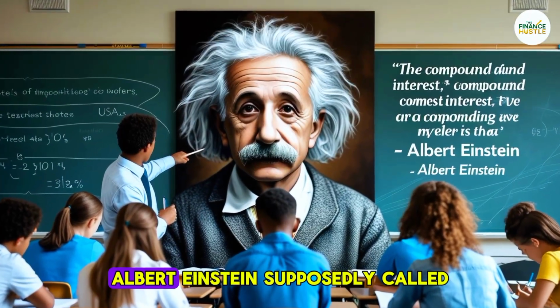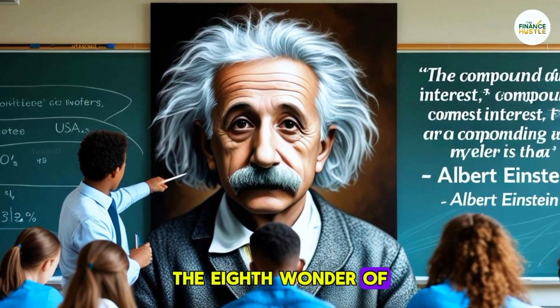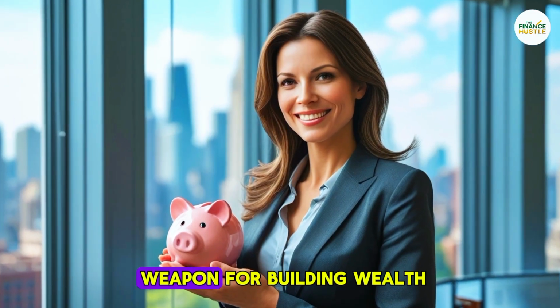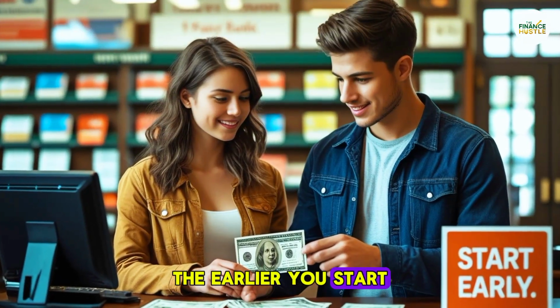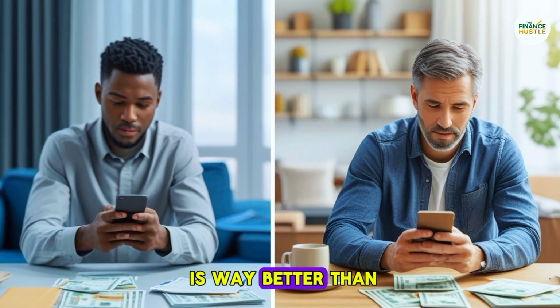Here's a fun fact. Albert Einstein supposedly called compound interest the eighth wonder of the world. Whether he said it or not, it's easy to see why. It's like a secret weapon for building wealth. The earlier you start, the more time your money has to grow. So, starting at 25 is way better than starting at 40.